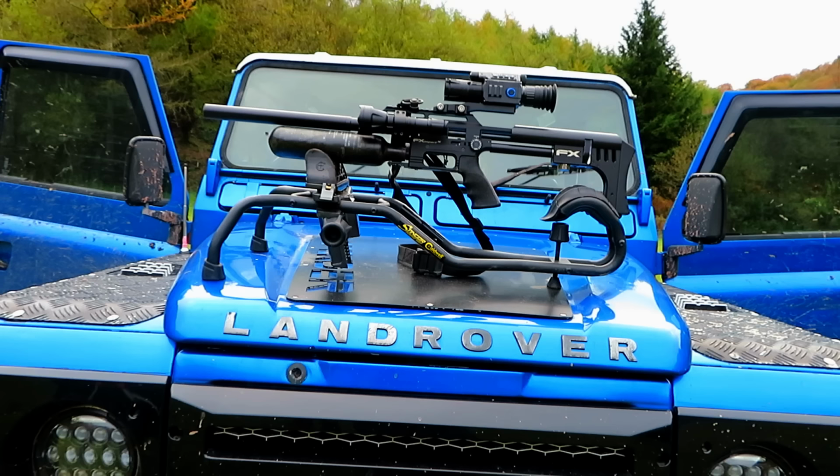The kit that I was using is the FX Impact Mark 1 in .177 caliber, and the scope was the PAD 008 LRF. The pellets were the JSB Exacts 8.44 greens.